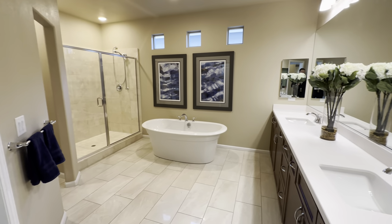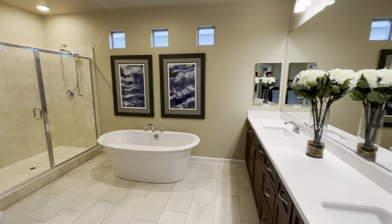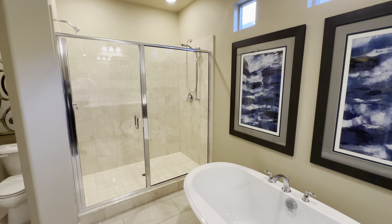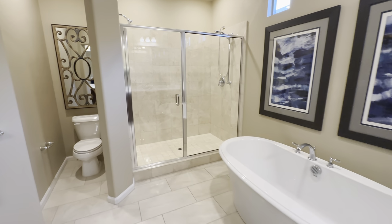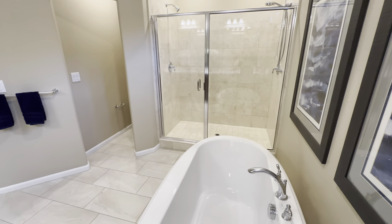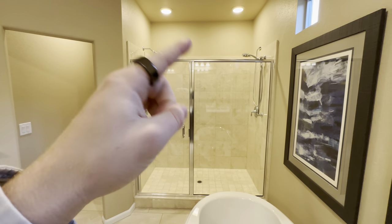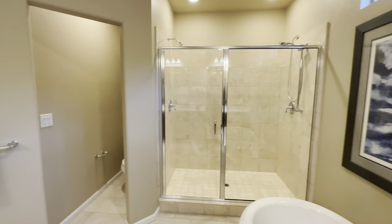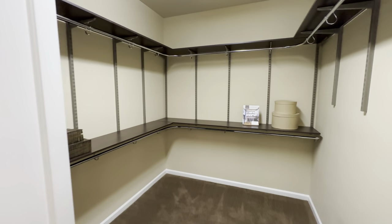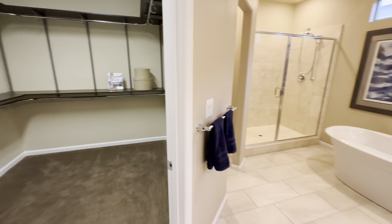We have a huge bathroom, dual sinks, cabinets below, very large mirror that stretches across, and then a freestanding tub right in the middle with your walk-in shower. This bathroom is huge. I mean, this bathtub alone is very massive. It's not too much in the way though, and it's nice and close to the stand-up shower. We have one side with your standard faucet and then the other one having the hose attachment. There's your water room, and then the walk-in closet is to the left here with some built-in shelves to elevation. Overall, very large bathroom design.